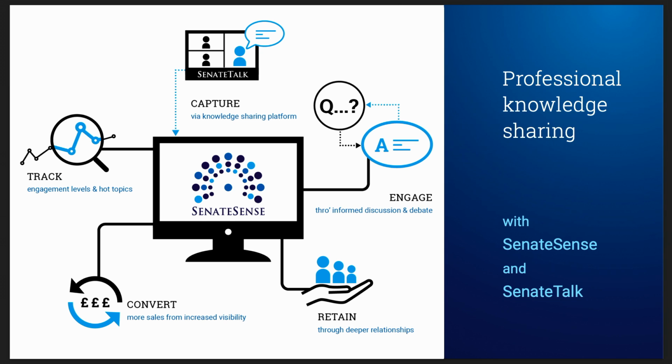Step 3, retaining your audience, and this is where the work we're doing really comes to life. We want to use the enthusiasm built up around the event to drive engagement on the platform while the content is still fresh in the audience's mind. As Tamsin will show us shortly, the Senate allows people to drive their questions into actionable answers while allowing the host to demonstrate their professional expertise, which takes us to step 4, converting freemium content given up to this point into sales, as well as cross-selling other services as your audience discovers other areas of expertise that you offer.